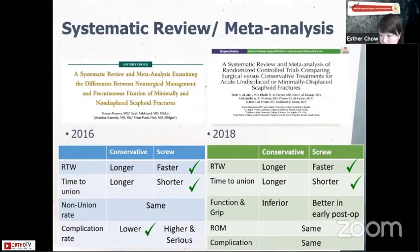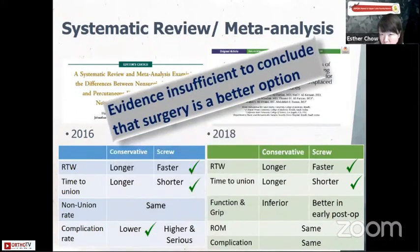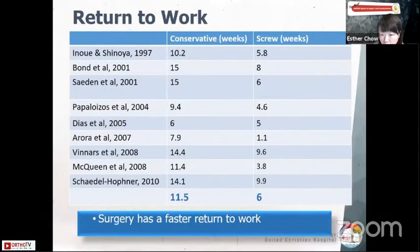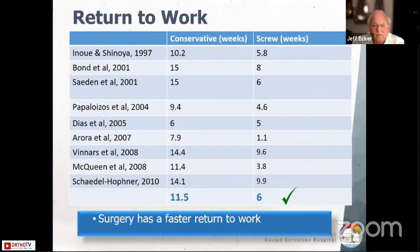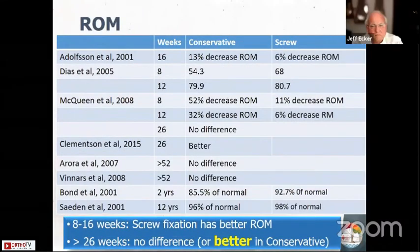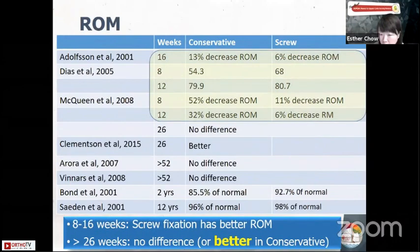Another meta-analysis in 2018 shows that screw fixation has a faster return to work and shorter time to union, but concerning function, range of motion, and complications, there's not much difference. So the conclusion of these two systematic reviews is that evidence is insufficient to conclude that surgery is a better option. Let's take a look at more studies. Concerning return to work, surgery has a faster return at 6 weeks, while conservative treatment takes 11.5 weeks.